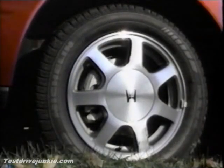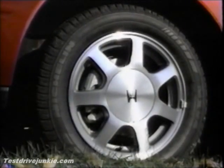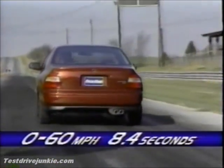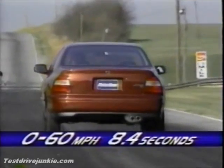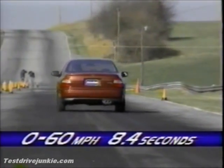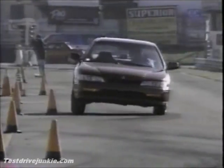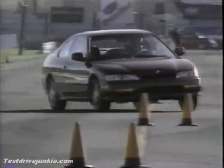EX Accords get these handsome aluminum alloy wheels that wear 60 series MXV4 tires. They helped launch our Coupe from 0 to 60 in an outstanding 8.4 seconds, half a second quicker than the slightly heavier sedan we tested earlier. But despite its racy styling and high-revving engine, the Accord EX is clearly a family car. Its suspension is soft and the body pushes a lot in corners. However, it is still well behaved.